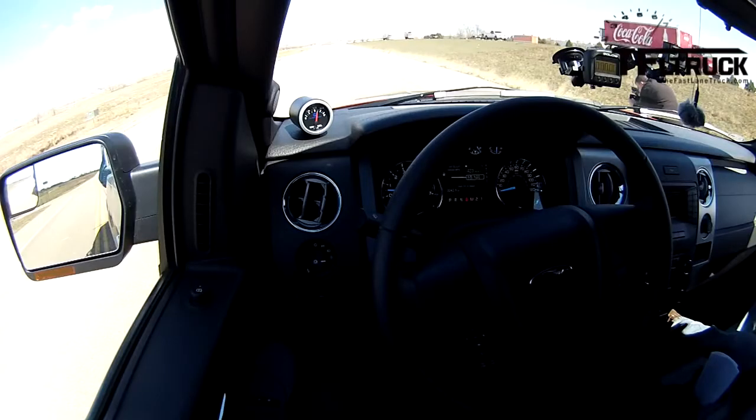So I'm just going forward. By the way, the RAM that we tested with the Pentastar was 21-ish seconds. And I'm going to say this is going to be slower. I think so. All right, here we go.